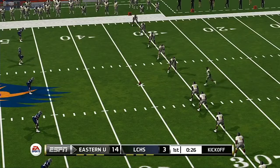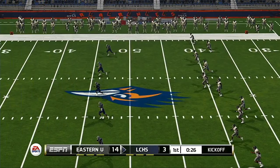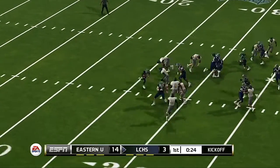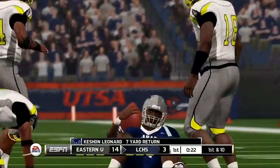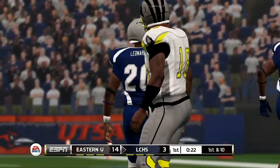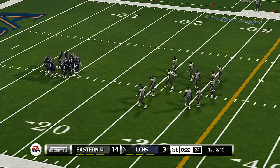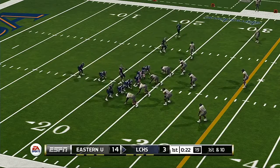The kicker looks like he's ready to kick this one off. Leonard fields at the 17. Tackle made at the 23-yard line. They need to show a little giddy up now, because if they don't start eating into this deficit, they could easily fall out of the game.